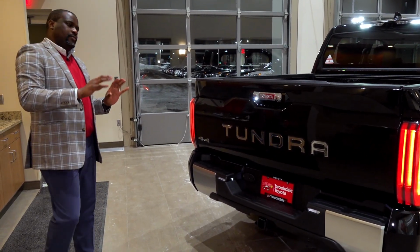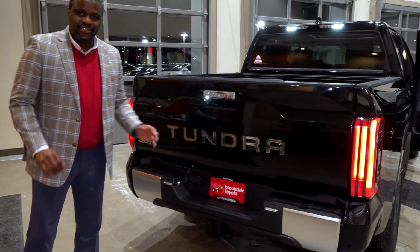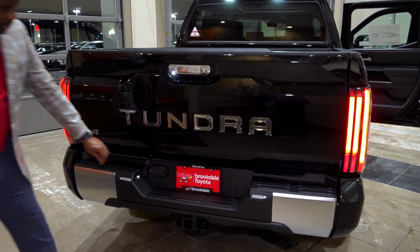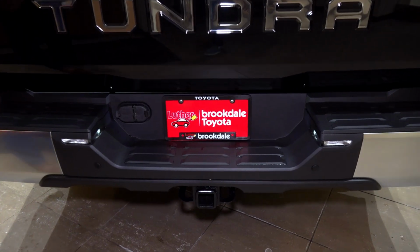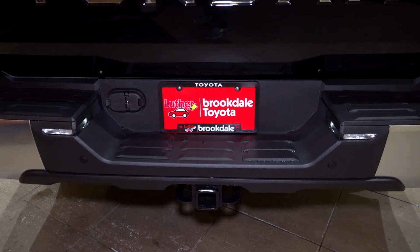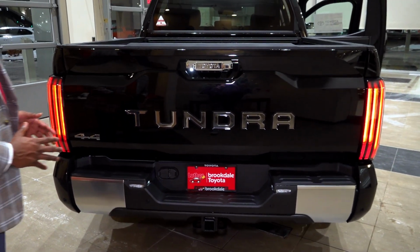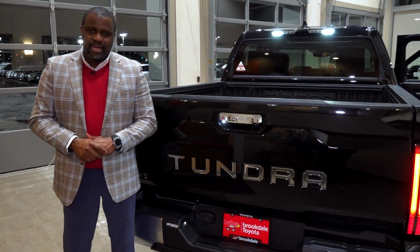Now back here, you can see extra lighting throughout, plenty of cameras, and I'm going to show you all of these once we make it to the inside. 4 and 7-pin connectors, very easy to get to. All these sensors embedded into the bumper let me know when I'm getting close to an obstacle. A massive hitch, because this particular vehicle can now, if it's equipped properly, tow up to 12,000 pounds.